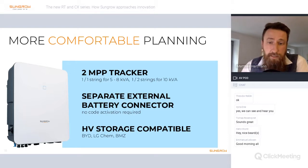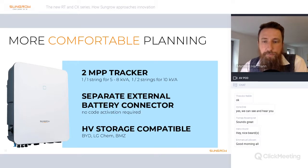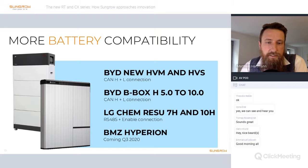The batteries we are compatible with are BYD, the Battery-Box HVS, HVM, and with LG RESU 10H and 7H. And BMZ will follow later. We're still working on that, but the integration work is already on the go. So here you can see the complete list of compatible battery types.